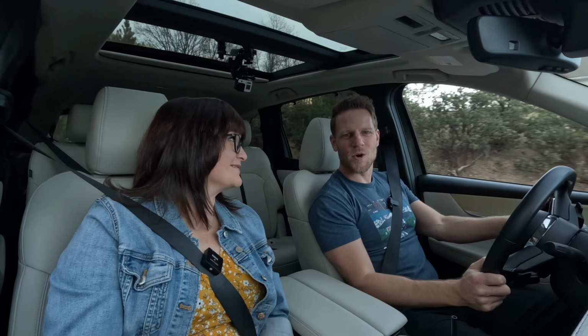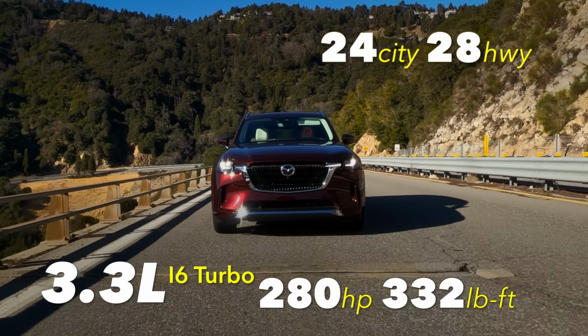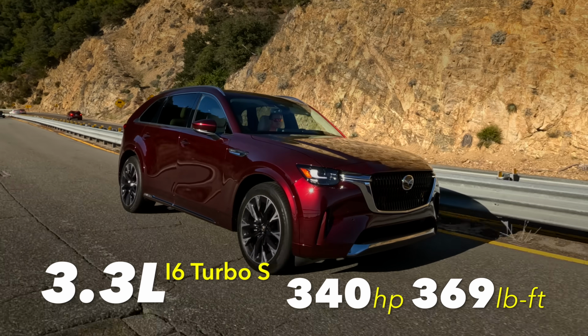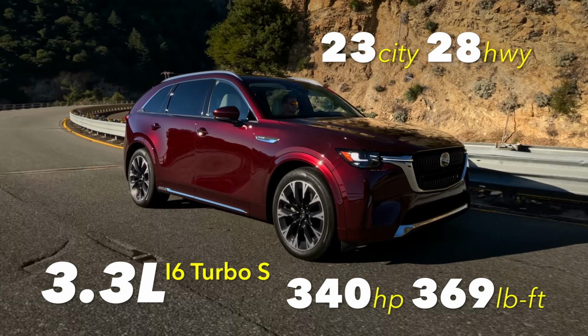All right, let's talk engine choices. The standard engine is a 3.3-liter inline 6-cylinder turbocharged engine. Then there's also a more powerful version like we have here in our tester. They call it the Turbo S. It's available in higher trims, and fuel economy is barely worse despite a big jump in power.